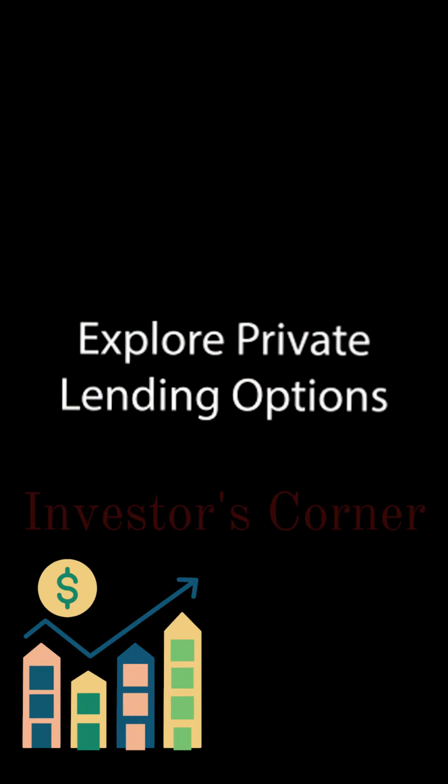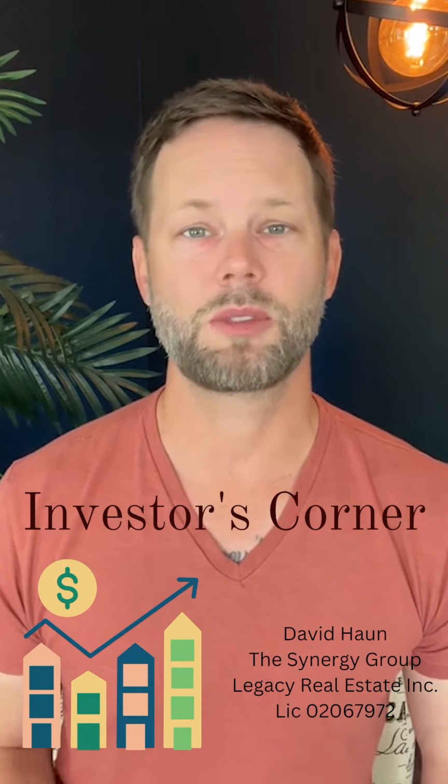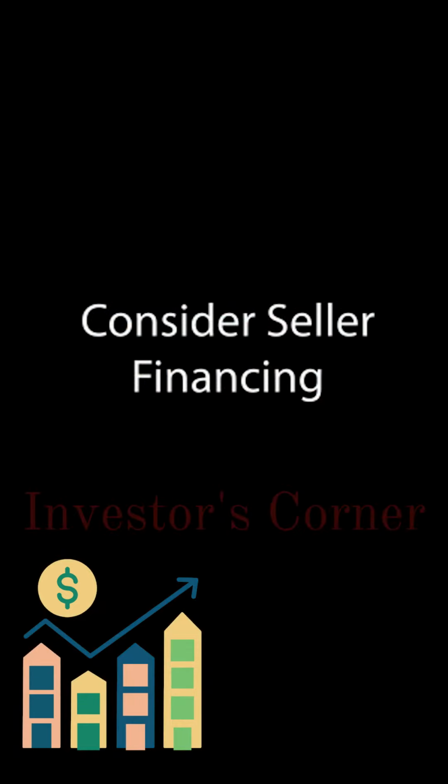Explore private lending options. Private lending options, such as hard money loans, can be a great choice for investors who need financing quickly or who have a lower credit score. Private lenders typically offer shorter repayment terms and higher interest rates than traditional lenders, but they may be more flexible with their lending criteria.